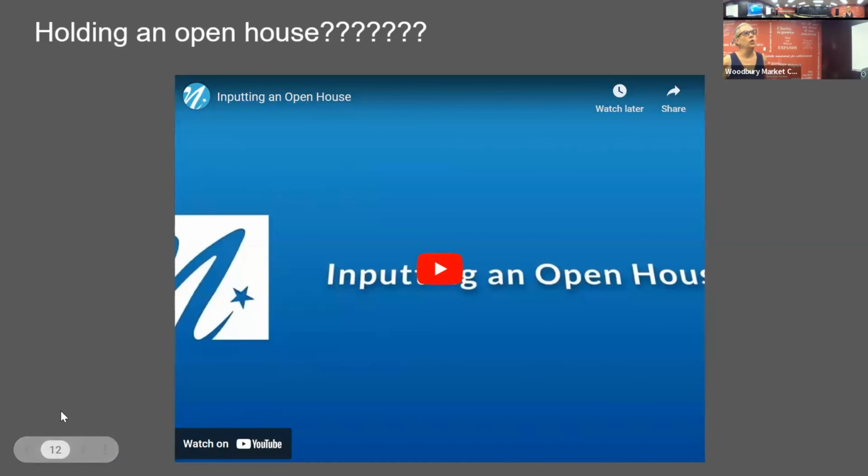Also, when you're holding an open house on your listing, in here again is where you'll have the ability to go into your listing underneath the add edit section and upload the open house details. By putting it in here, that's then going to feed out to the realtor.coms, the Zillows, all those other spots that can promote that you're holding the open house. So again, super easy, just going into your listing, going underneath the media section and then open house.